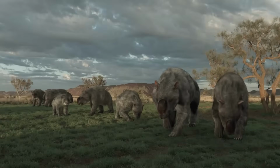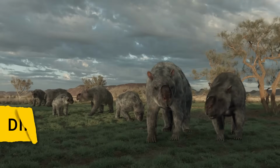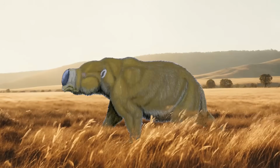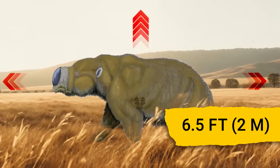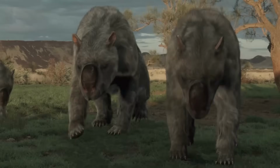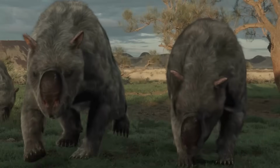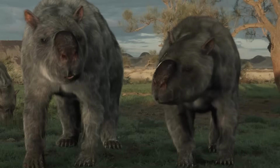One of the largest examples of the Australian megafauna scientists have discovered so far is the Diprotodon. That giant herbivorous creature was 10 feet long and 6.5 feet tall, and weighed more than 6,000 pounds, about as much as a small Asian elephant. Even though this terrifying beast didn't eat meat, it could have smashed other animals with its sheer weight.